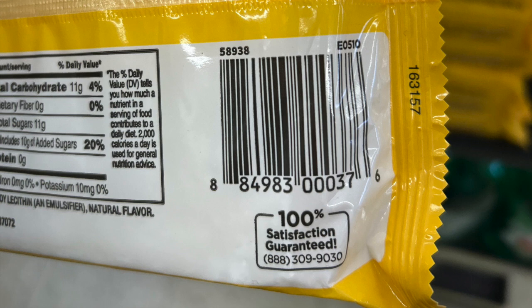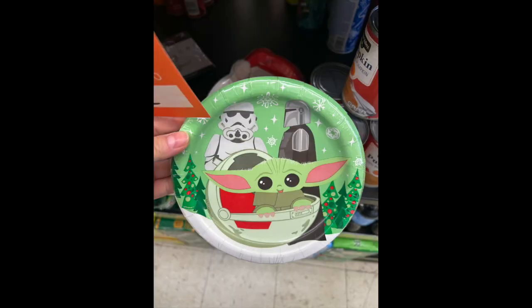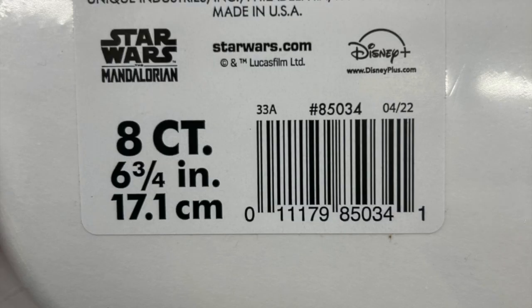Lots of stovetop stuffing as well. I saw the canned pumpkin is always something that lingers right till the 10-cent day, so definitely be on the lookout for that. And lots of different disposable plates and cups and that sort of stuff. Also be on the lookout for that. 25 cents, definitely a stock up price for this.